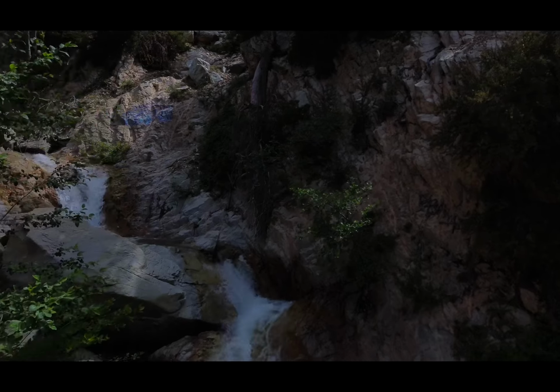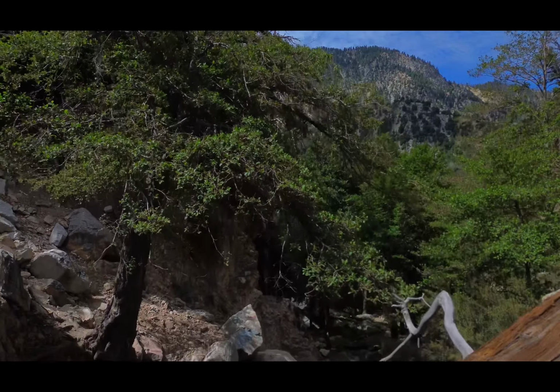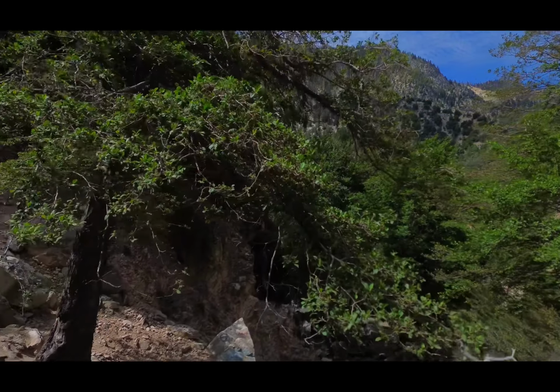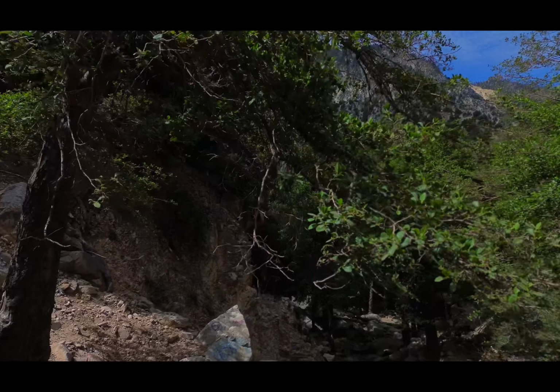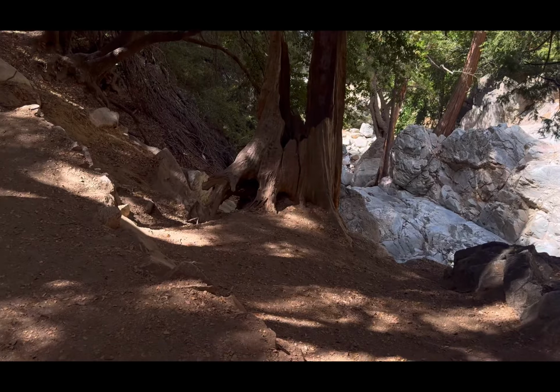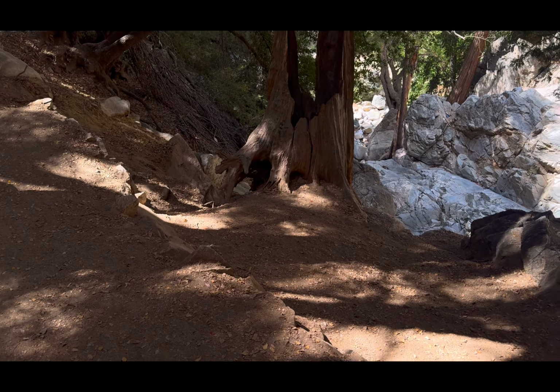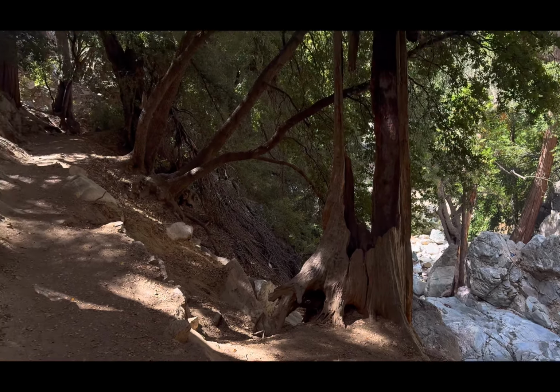That was all several tiers of the waterfall coming down the mountain. It does give you a different perspective. It would have been hard and risky to get up there, so I brought my drone instead. Now that I got to the big falls, I'm going to check out the lower falls and then head back to my car.